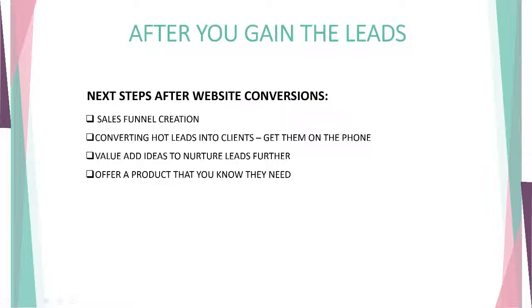Okay. And then, as you're getting to know your list, survey them. That is a great way to start: survey them, see what their needs are, see what specific problems they have. And you can also do this by testing out your email click-through rates.